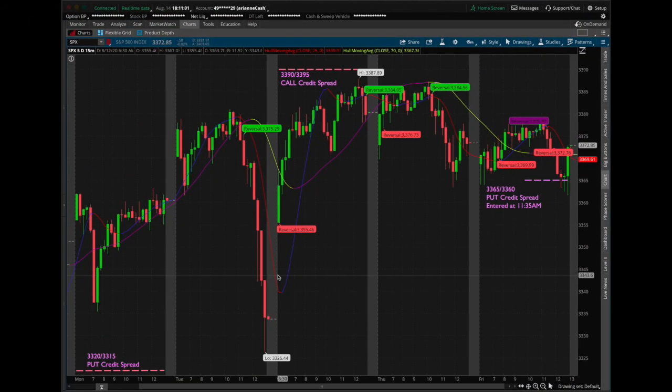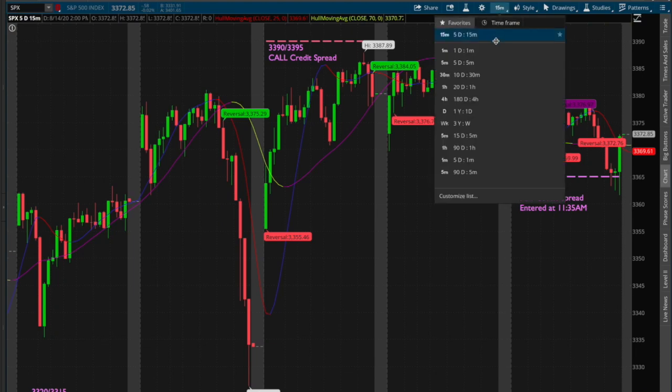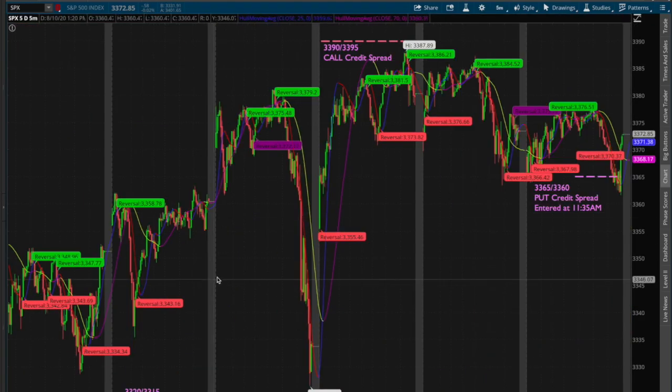All right, here is a 5-day, 15-minute chart for SPX. And I put on here our 3 trades this week: a put credit spread on Monday, a call credit spread on Wednesday, and an end of day put credit spread on Friday. Right, let's look at Monday on a 5-minute time frame.